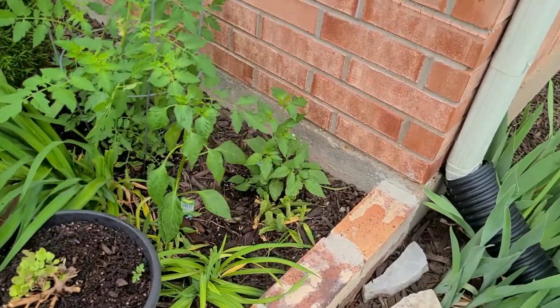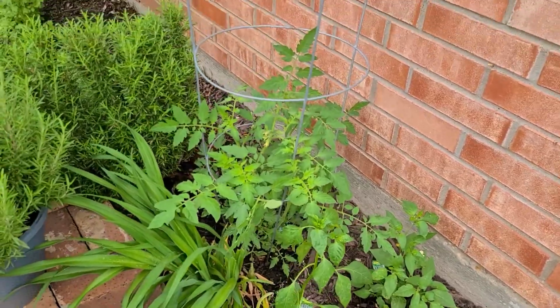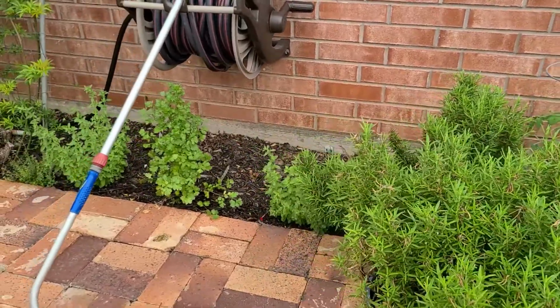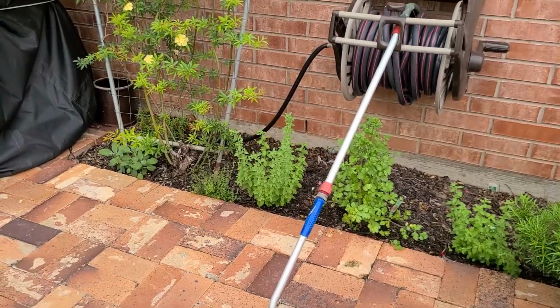Down in here we have a couple pepper plants. You see blossoms on it, and tomatoes with blossoms on it. Over here is Linda's herb garden. Down in there she has coriander and all kinds of interesting things growing in there.